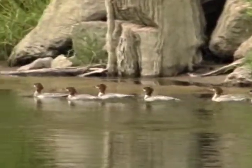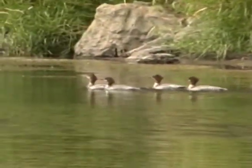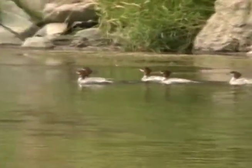Speaking of ducks, here's a rare sight, a family of merganser ducks. They love the high country rather than the lowlands. Therefore, you don't see them down south too much.